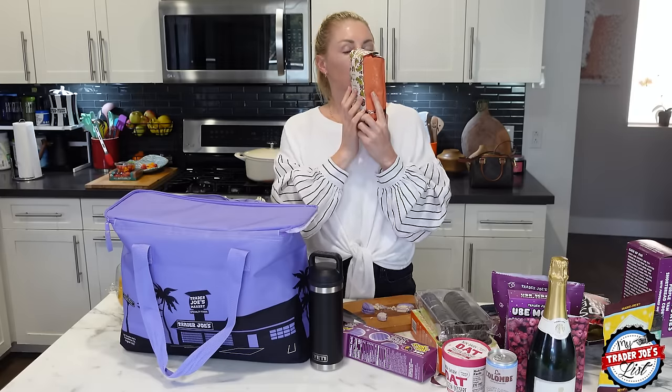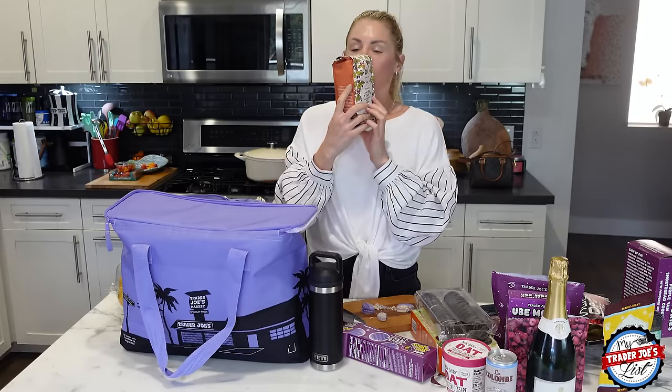This is brand new. It smells phenomenal. So speaking of coffee, it is an organic Ethiopia, and the word is Guji, G-U-J-I, Guji. I'm not quite sure how to pronounce that. It smells so good, and I love that it's organic.